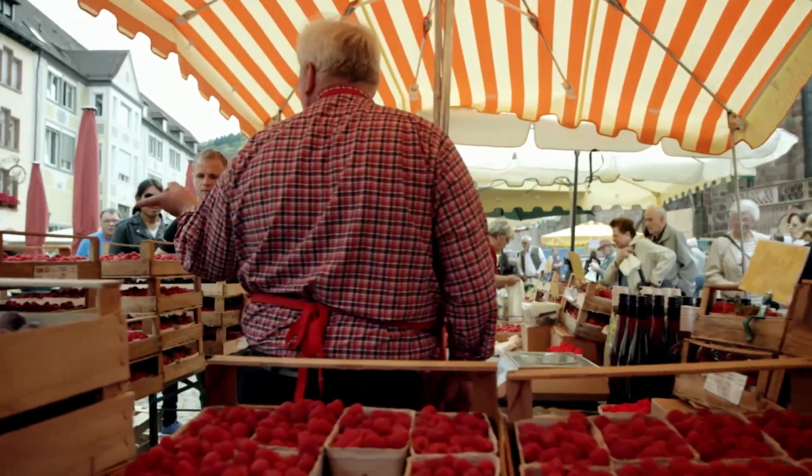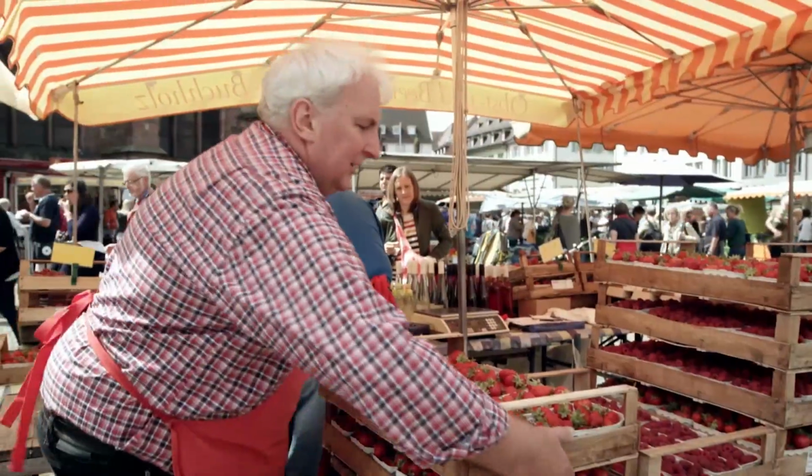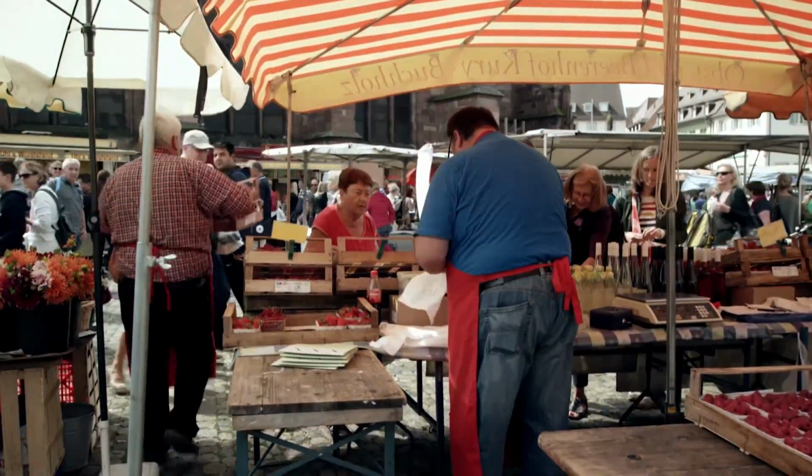It's not just shoppers who buy Thomas's amazing fruit. He also stocks local restaurants and other market stalls. They know they can trust him to supply only locally farmed produce.